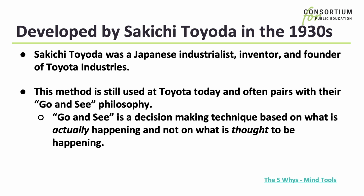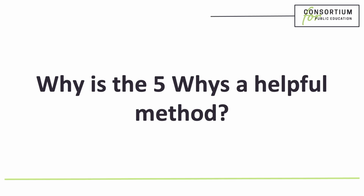This method was developed by Sakichi Toyota in the 1930s. Sakichi Toyota was a Japanese industrialist, inventor, and founder of Toyota Industries. This method is still used at Toyota today and often pairs with their Go and See philosophy. Go and See is a decision-making technique based on what is actually happening and not on what is thought to be happening.